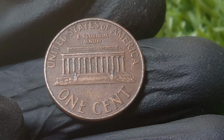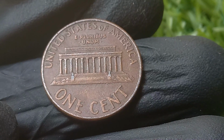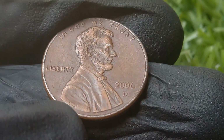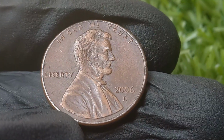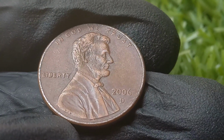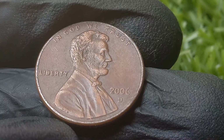The lesson here is simple: never underestimate the coins in your pocket. Today's ordinary change could be tomorrow's headline-making treasure. And for the 2006 Red D Lincoln penny, the stakes are higher than ever. So how do you know if you found the right one?